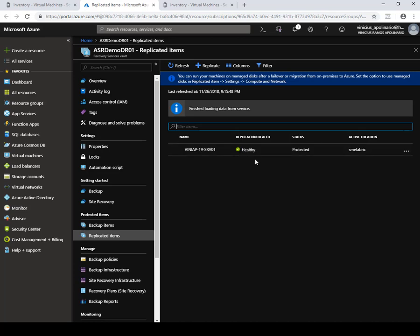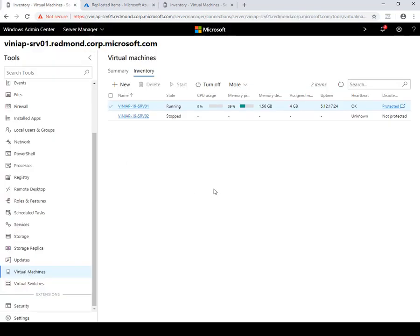So that's pretty much what it takes to protect a virtual machine using Azure Site Recovery and Windows Admin Center. As you can see, compared to the process of using the regular Azure portal of configuring the vault, configuring the service, downloading the agent, going to the server, configuring the server, then going back to the portal, and all those manual processes that you have to use, Windows Admin Center will go ahead and do all the background tasks for you. Now, let's go back to our slides.